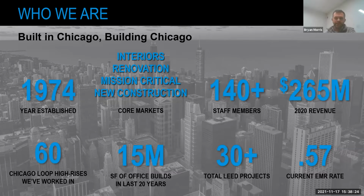So, core markets. Our bread and butter is the tenant market in the Chicagoland area, or downtown Chicago. We are heavy in renovation work out in the suburbs. Mission critical is another one. Obviously we started in that world, but now we've really blossomed there, and that market has slowly crept up to become one of our bread and butter. We just did a big data center in Hammond, Indiana. We've got a data center going on in Houston, Texas right now for Skybox, and we're also doing some repeat mission critical work in the Virginia market.